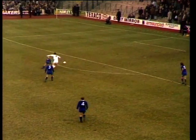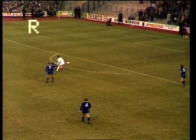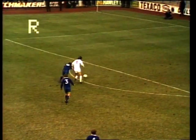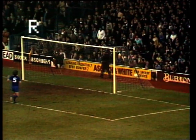Down for Clark. Clark round his man. 2. Clark's finishing when he's in this mood is as clinical as a surgeon's knife. It was Lyons who fell and gave him his chance, and Clark rarely misses them like that. 2-0.